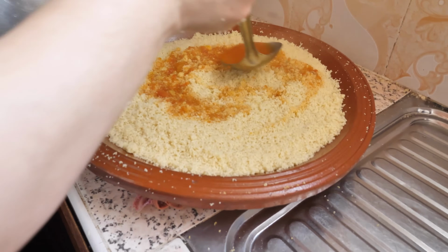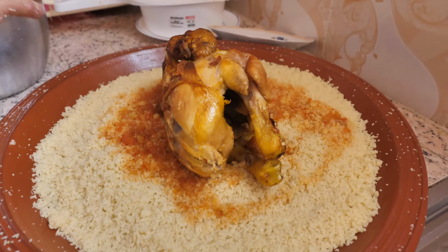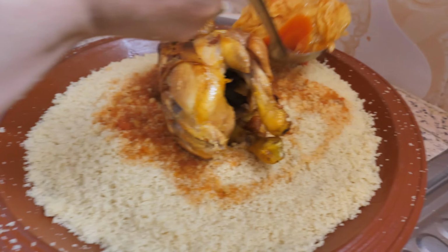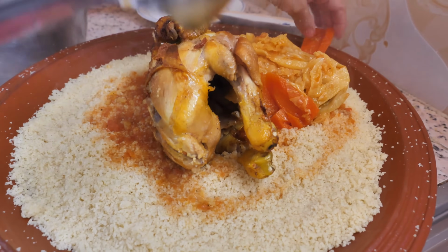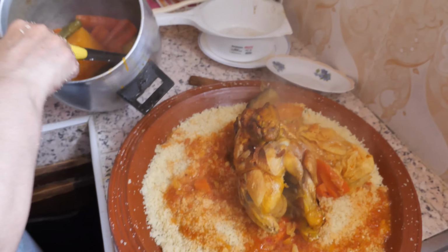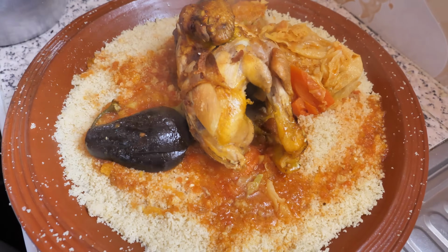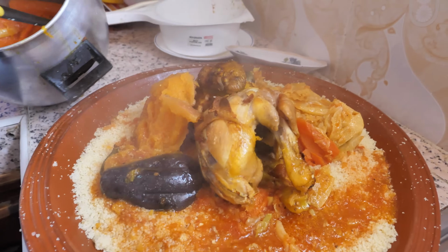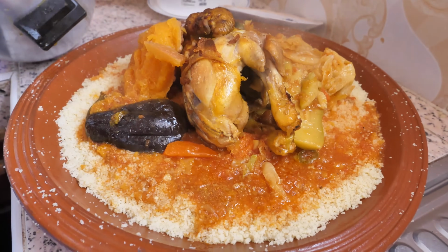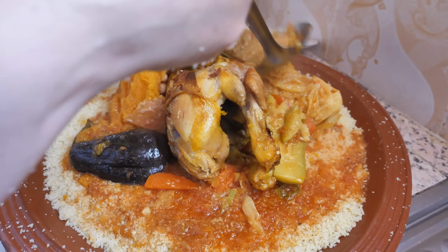Check this out. Look at that. Oh, and there's a whole chicken. Look at that. Wow. Oh, it's a whole chicken with cabbage, carrot, homemade couscous. Beautiful. And you can see there's pumpkin and carrot. There's a whole chicken. Eggplant, pumpkin, cabbage, carrot, chicken. It's all on there. And look at that, the couscous is just saturated with that thick stew.